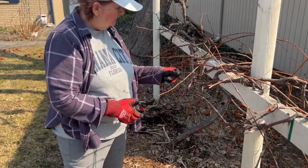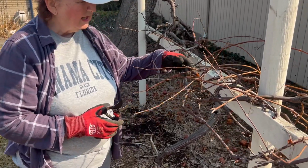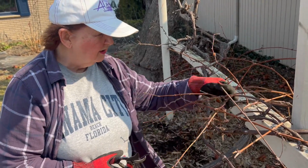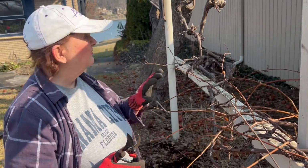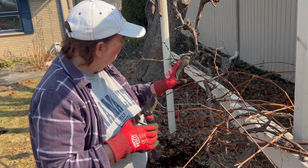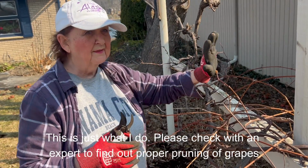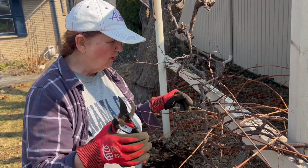Cutting off any damaged grapes. I want to leave 2 on each leader because these will go 6-7 feet. They'll climb right up into the apple tree, so I'm trying to be aware of anything heading that way. I don't want them. I want them heading this way so I can have them go on the arbor.